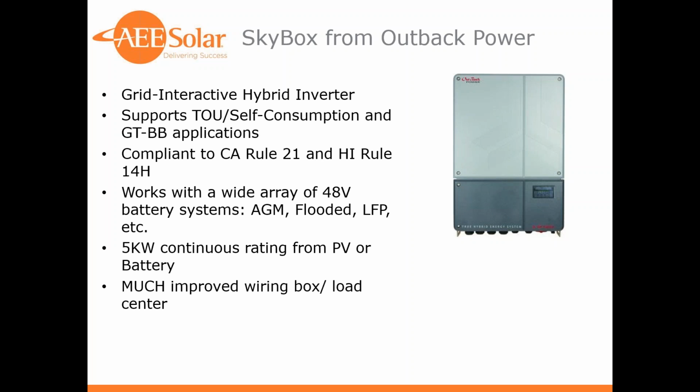I don't have good images of it here, but if you've seen it at SPI or one of our road shows, and you have any experience with other grid tie battery backup or other hybrid equipment, it is a very easy to use wiring box load center. Plenty of room for breakers, plenty of room for fingers, and I think most of you with experience in Outback will find it a dramatic improvement over similar load centers.